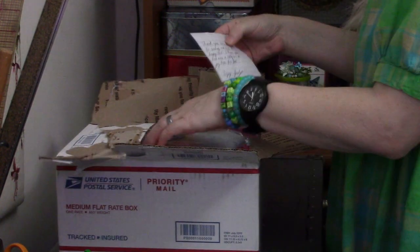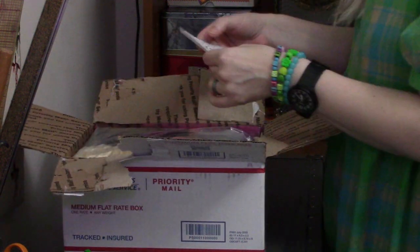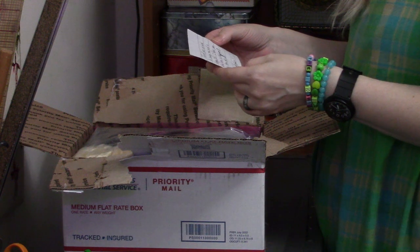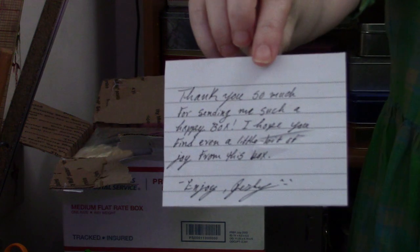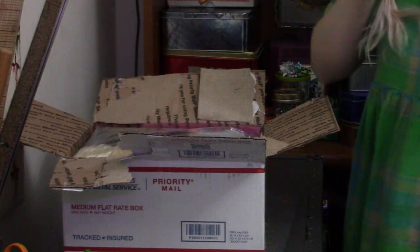Alright. Thank you so much for sending me such a happy box. I hope you find even a little bit of joy from this box. Unfortunately, I shredded it completely with these knives trying to get the box open.